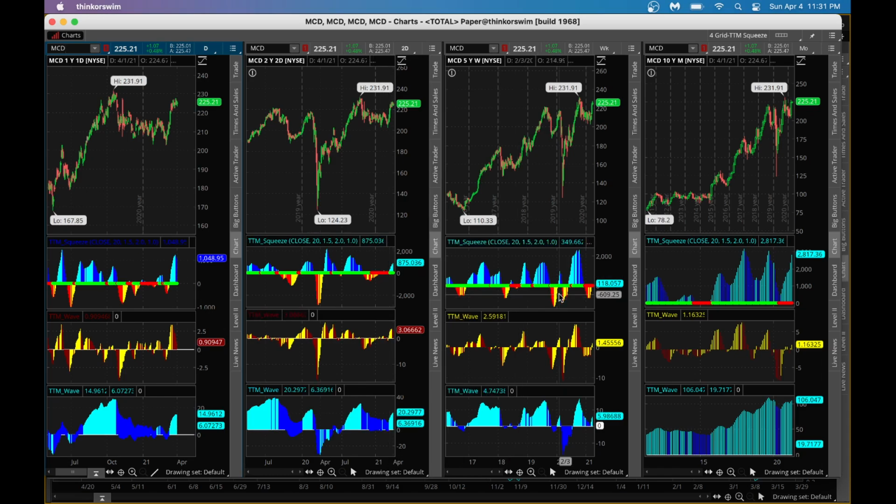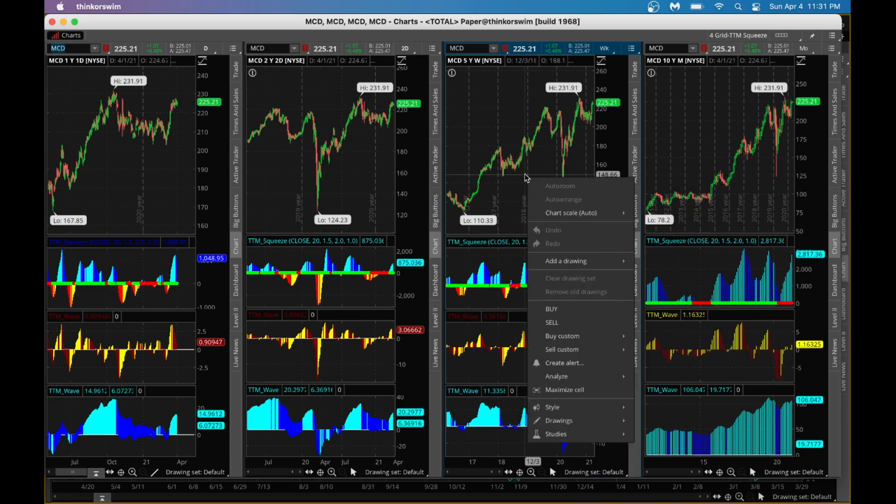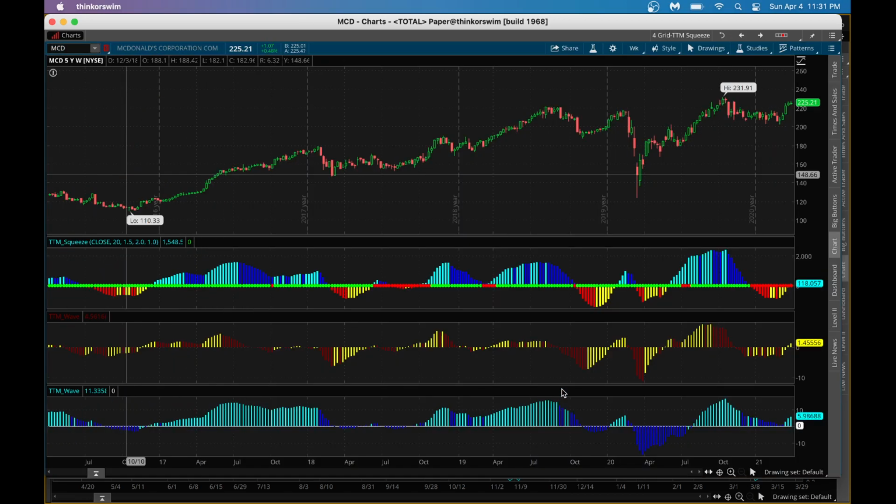Now we are looking at a squeeze in the form of firing. It might be firing pretty soon in a weekly chart. By looking at this, we have a line above zero here, which is a bullish sign. And let me also expand this a little bit so it's a little bit easier to see. There you go, maximize cell. So as you can see here, we got a squeeze in the form of forming.